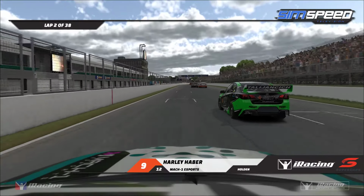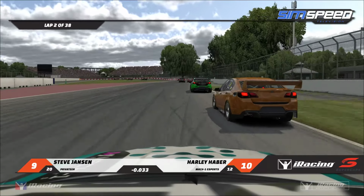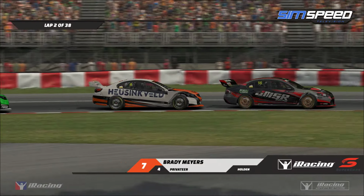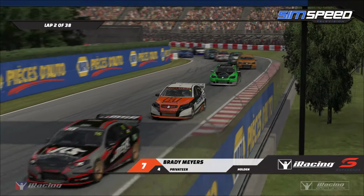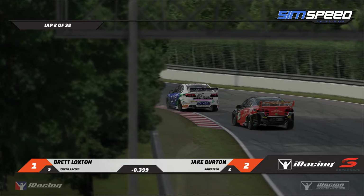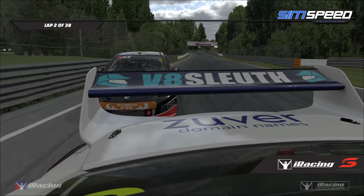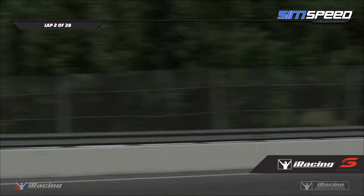Good spot there, David, as Harley Haber now gets a poor run out of the final corner, and I think might have gotten a slowdown as well, pulling to the inside there and letting Steve Jansen through. That's Brady Myers running a little deep into turn number 1, trying to chase back down the JSMR car of Corey Preston, who's had a ripper start. Started 14th and is up into 6th position already.